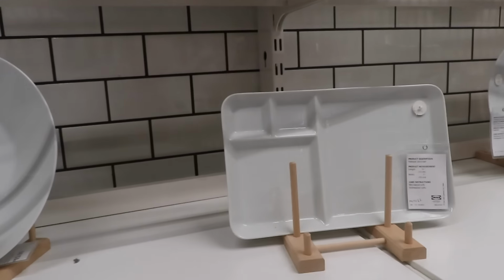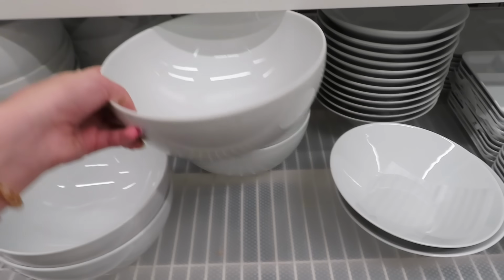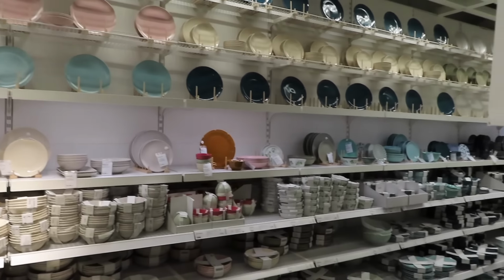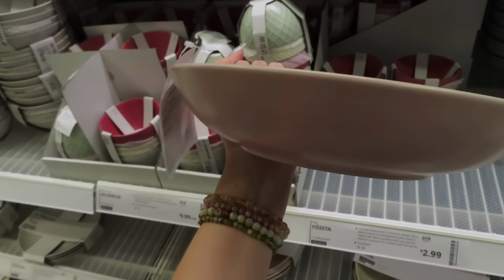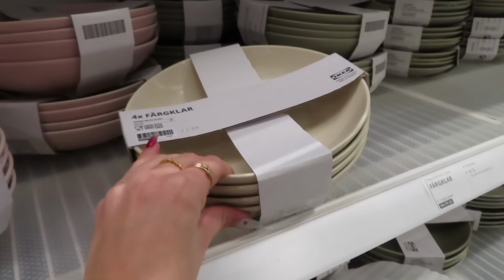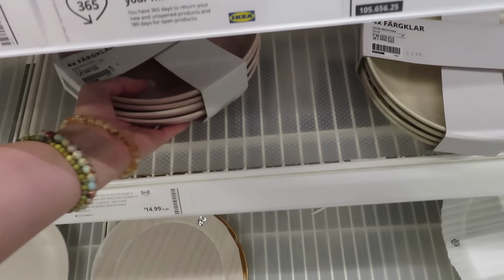And I have these I use for sushi plates. They're so cute. This could be a nice bowl, like a serving bowl. I love all these different colors. I want to get like a couple different plates, to have a bunch of different designs. I think that'd be cute. Pink bowl plates, so cute. Okay, I like the pink. There's also this like beige color and this green. I don't know how I'm gonna make a decision.